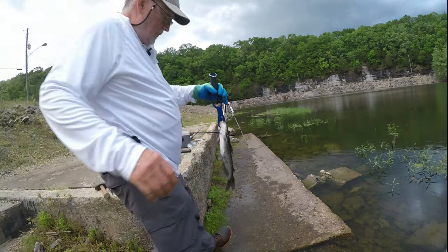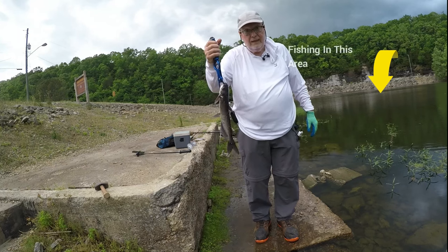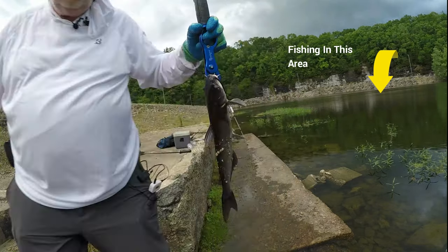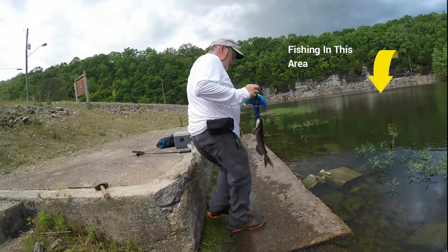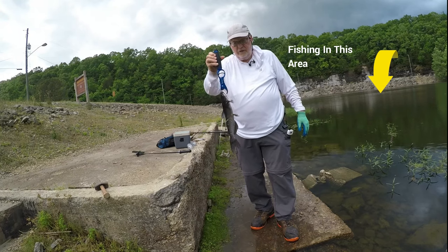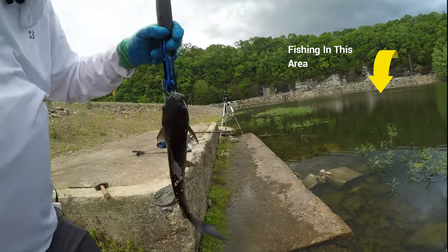Okay, in this shot, you see the bank in the area that I call fishing hotspot one. This concrete ledge, I think there used to be a fishing pier here years ago, but I'm not sure. Anyway, you'll see a grassy area in the water behind me, and I will be fishing in front of that grassy area a little ways out, and I will be fishing 7 foot 6 inches deep, which will be just the bait suspended just off the bottom, maybe 2 or 3 feet.